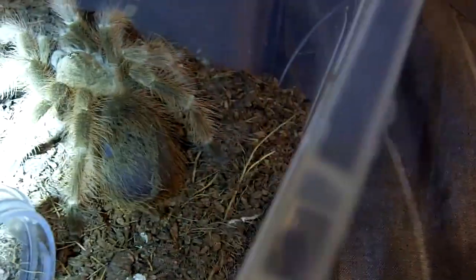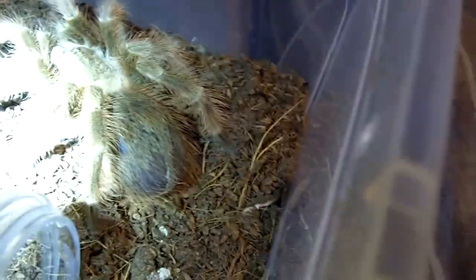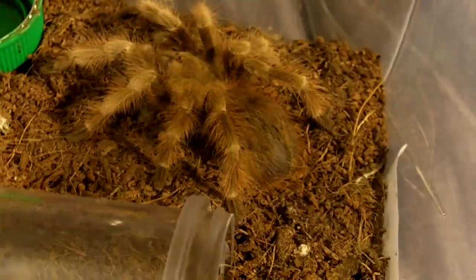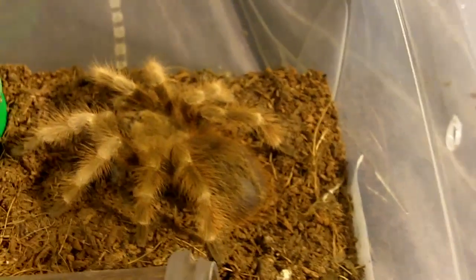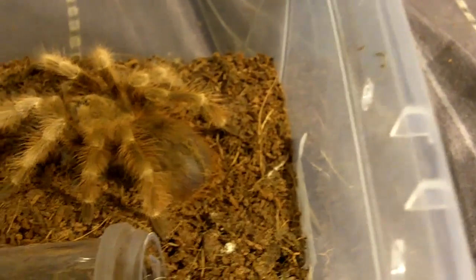Right, here's Darius, my Nandu tripepi, giant blonde bird eater. And as you can see, he's got a very dark bald spot on the abdomen. And that, ladies and gentlemen, is in pre-molt. So I will not be feeding him until he does molt a week later. So I'll keep you posted on this one.